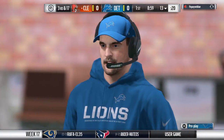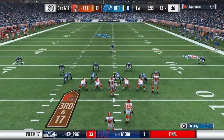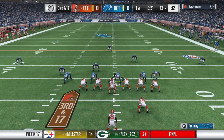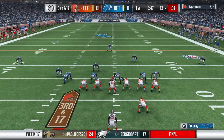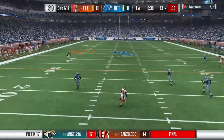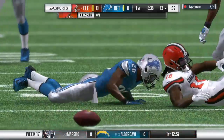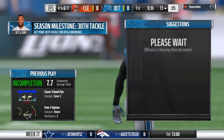I don't think this is the script they had in mind for their opening drive. This is 3rd and long. It's Kessler going up top. And that one incomplete. Had some position but couldn't hold on, and it brings up 4th down.